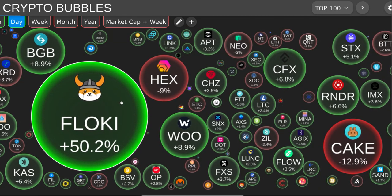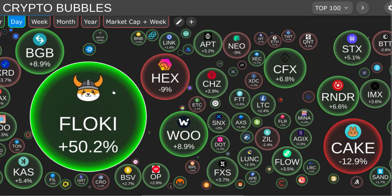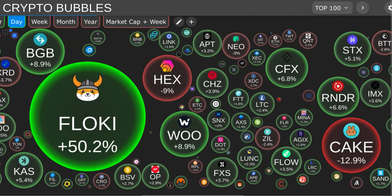So here's the crypto bubbles for the daily. Wow, look at Floki. Now see, I've been in crypto about 4 years. I don't really look into these coins too much. They're too volatile for me, but good for that. If you hold that coin, congratulations.